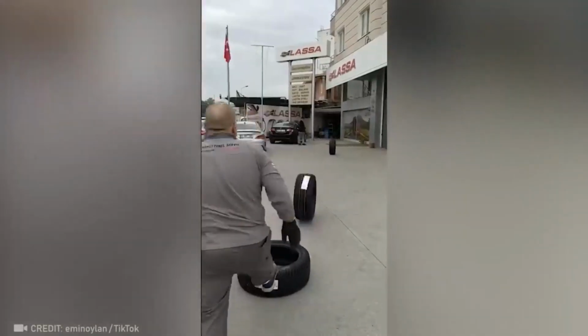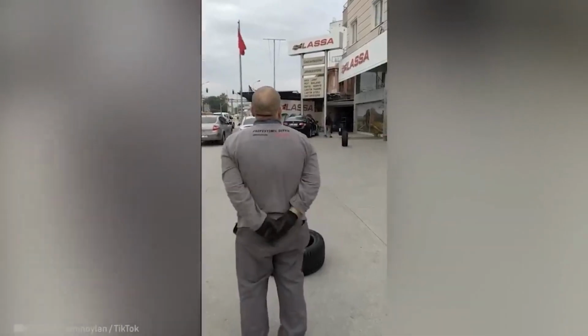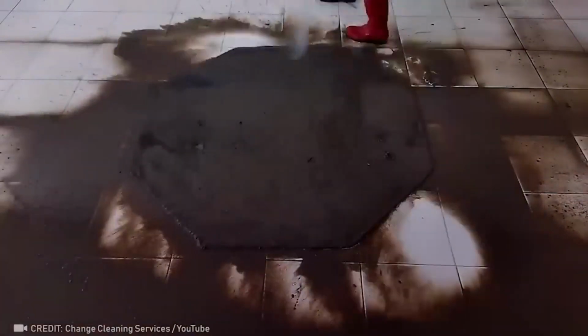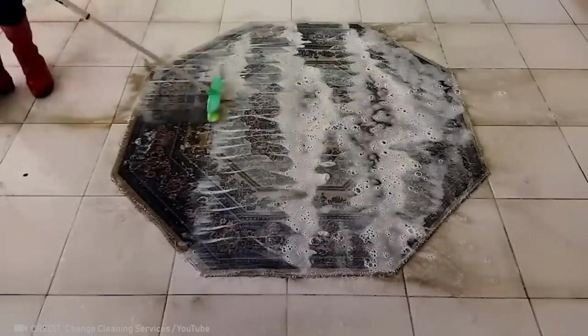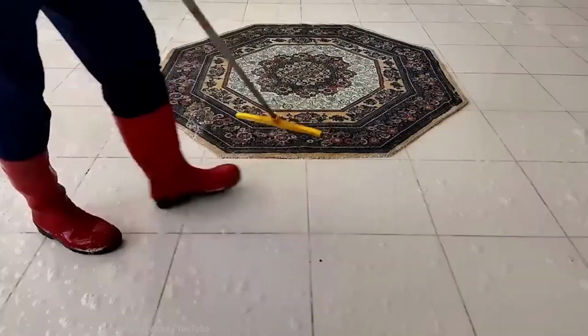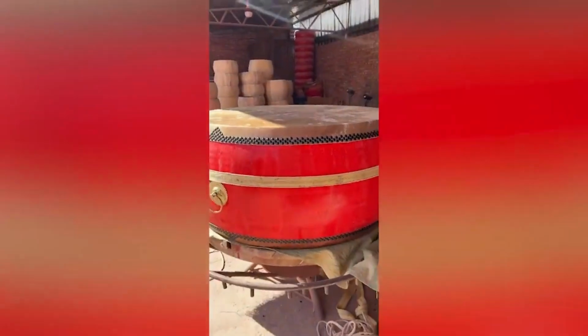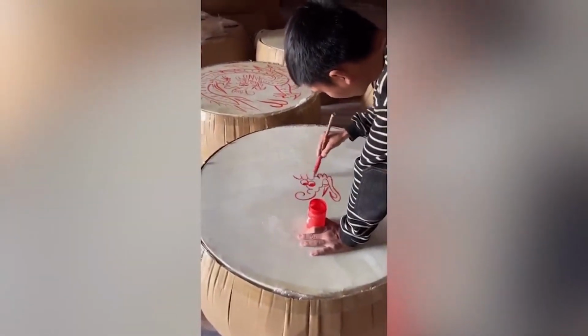A loader found the best way to quickly move 10 heavy tires. There must be a magician behind this incredible transformation of such a dirty rug. Creating a drum like this by hand requires the same level of perseverance and patience as this artist has.